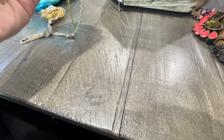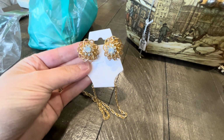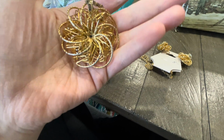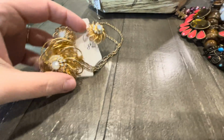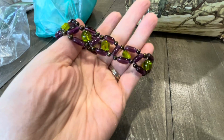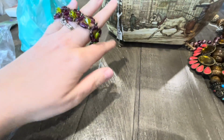Okay. Oh, this is another set. This is a pair of super fun clip-on earrings, and then the matching long strand necklace. I'm not sure the brand, I need to look more into that, but $4 for the necklace and earrings. This is a non-stretch bracelet in purple and green. This was $2.